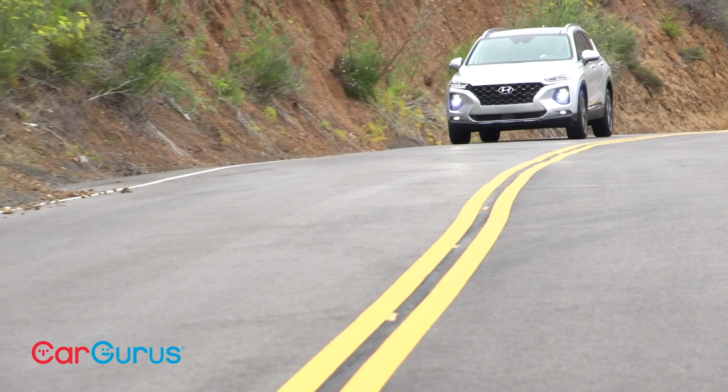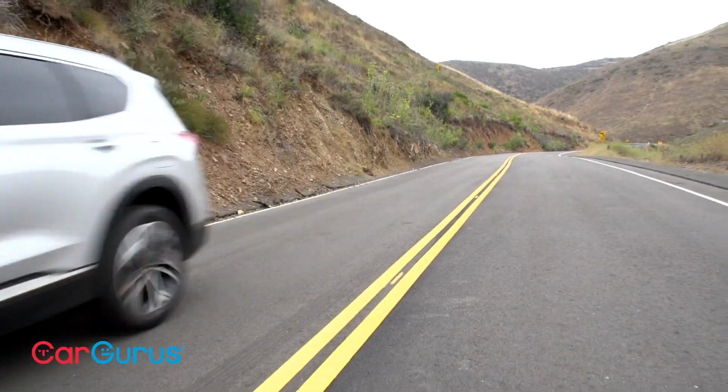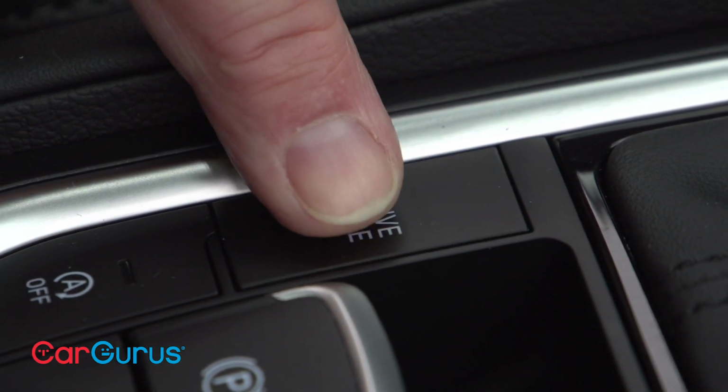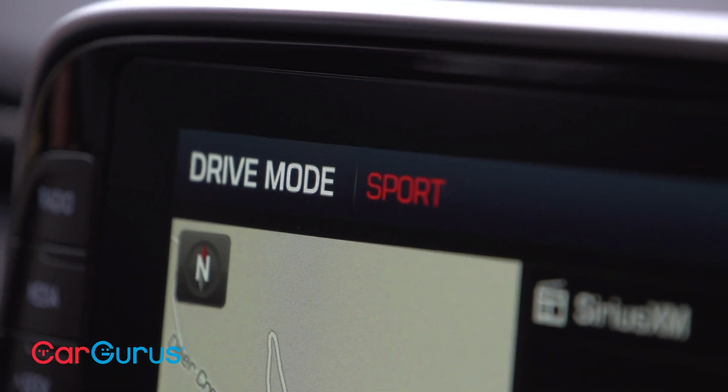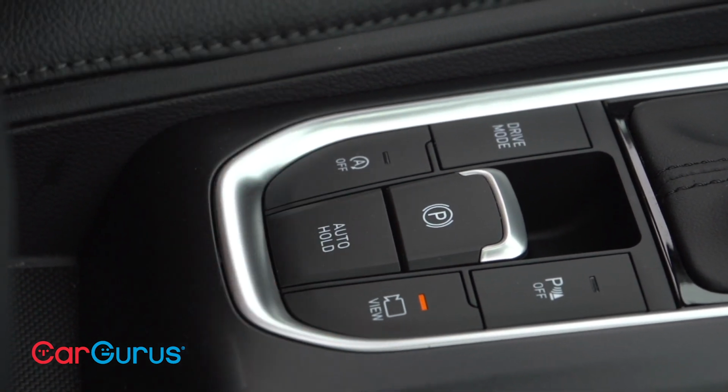An 8-speed automatic transmission is standard, and in SEL and limited models, drivers can select between comfort, sport, and smart driving modes. The Santa Fe also has an automatic brake hold mode, which makes it easier to bear sitting in traffic during your commute. Hyundai's active torque split all-wheel drive system is available, and if you get the turbocharged engine, I recommend it to avoid torque steer.